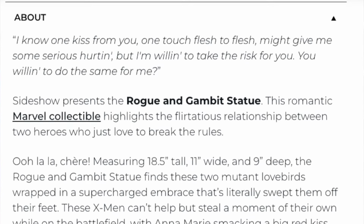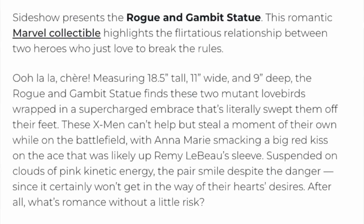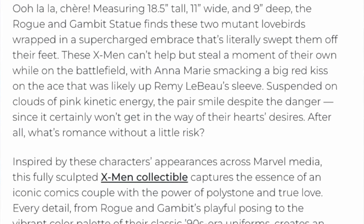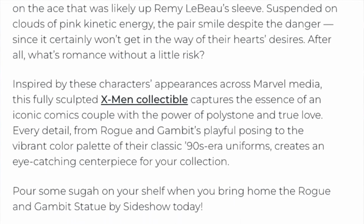So 18.5 inches tall, 11 inches wide, 9 inches deep. So they're wrapped in a supercharged embrace that's literally swept them off their feet. Right, let's see. I'm trying to see. Sometimes it'll say it's quarter scale or what have you, but they're calling this just a statue, I believe.